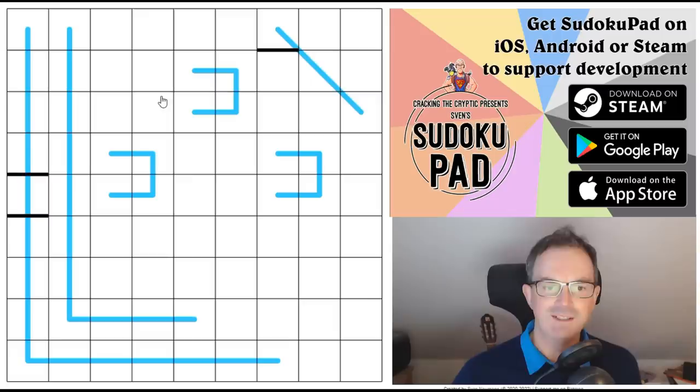Anyway, you can see we've got no borders in the grid, or very few borders. I'll read you the rules of this one in just a moment or two. I have a few things to tell you about first.